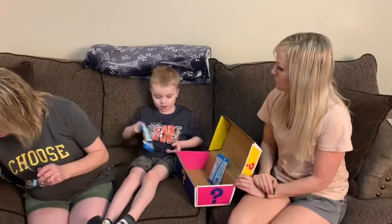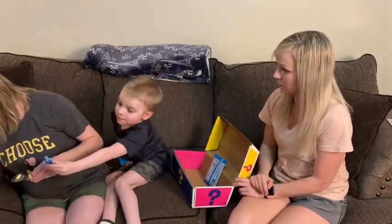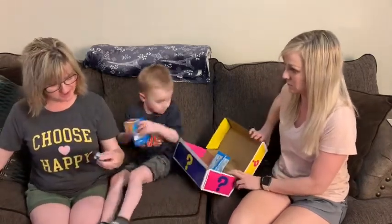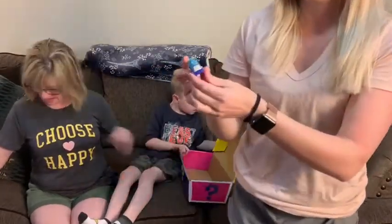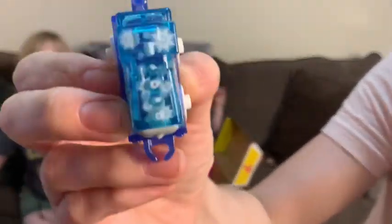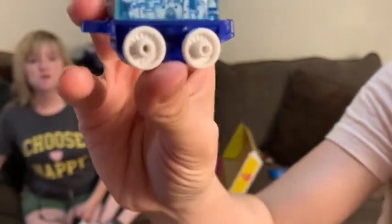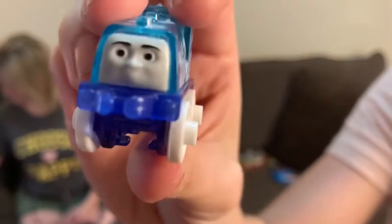509. Let's see what 509 is. Tell us about 509. Snow gator. Oh, that's cool. Ice and snow gator. He's got a blue translucent body with snow all over him. And what's he got? A castle. Oh, ice castle on the side of him. Oh, okay. Bring it down.